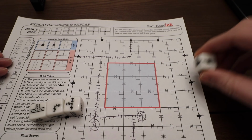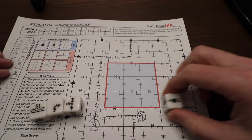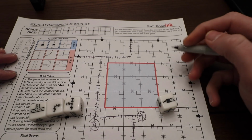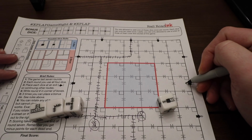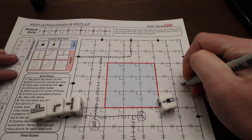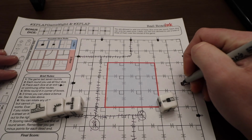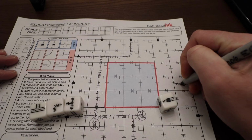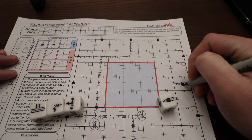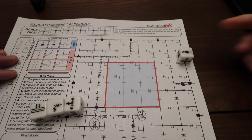Could be road to rail. So here I have road. I could switch that to rail. So I'm not even really looking. This might be a terrible thing to do, but I'm gonna show you what that would look like. Draw into the center, make a box, do dotted lines, and then straight out of there, rail. So I got that. I'm gonna put round 1 here. Okay, I did that, but I have to place all my dice.